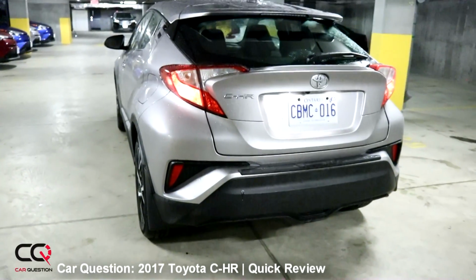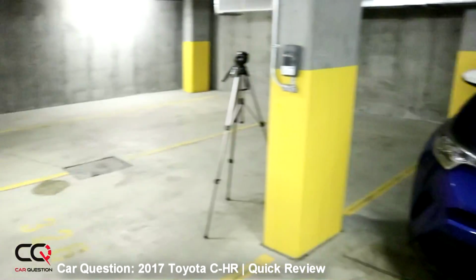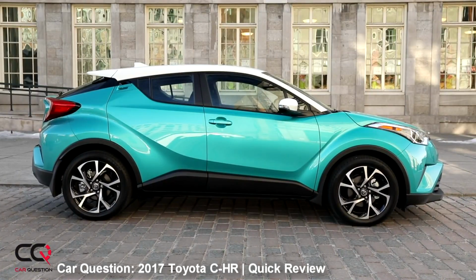How do you like the styling? Not bad, huh? Also, if you like this kind of exterior and you want more personalization of your vehicle, look at that. You can have that kind of green color with the top being white.